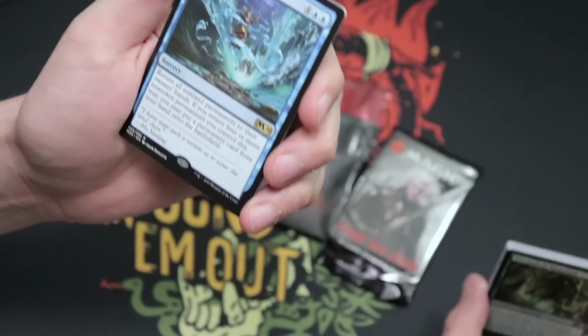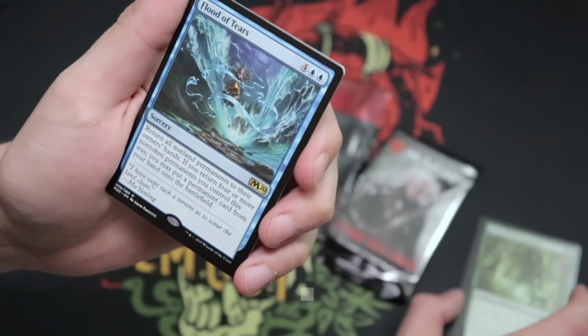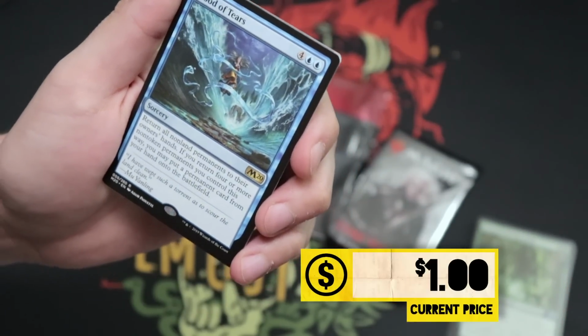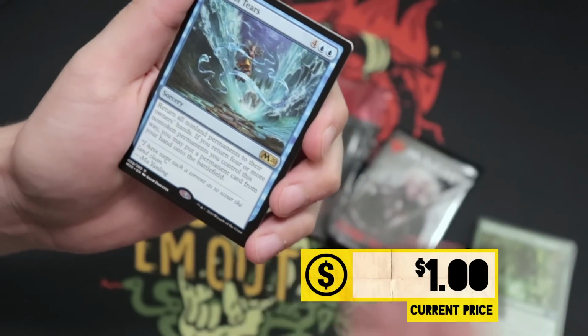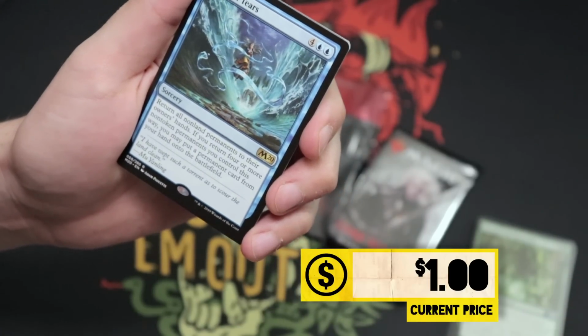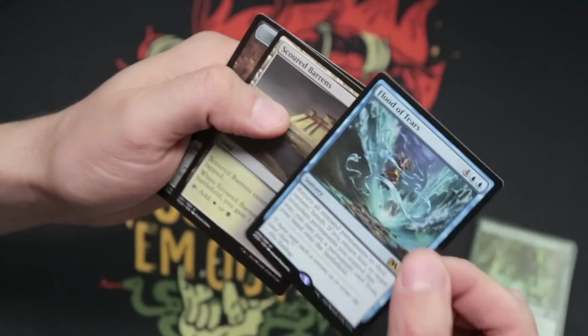Flood of Tears, 4 and 2 blue, sorcery. Feels a little bit expensive. Return all non-land permanents to their owners' hands. If you return 4 or more non-token permanents you control this way, you may... Okay, so this is basically a Cyclonic Rift in Standard again. And you may put a permanent card from your hand onto the battlefield. That's pretty sweet. Pretty sweet.